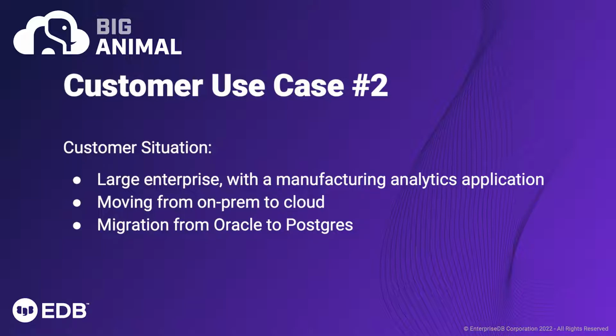So when they came to EDB, their primary use case objective was to migrate from Oracle to Postgres while also making the move to cloud from on-premises. From their perspective, they wanted to move to cloud to be more agile, to free up their internal resources, and get more done without adding additional staff. So as I kind of alluded to, they have this one piece where they're migrating from Oracle to Postgres and from on-prem to cloud for their existing databases.